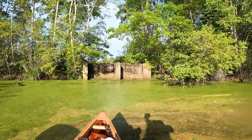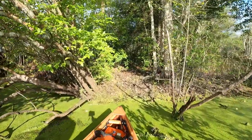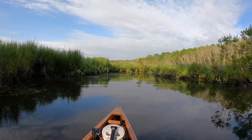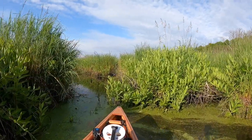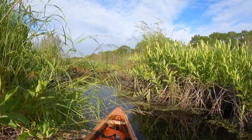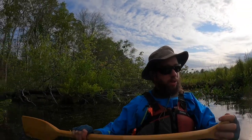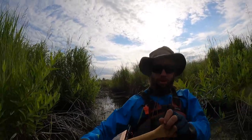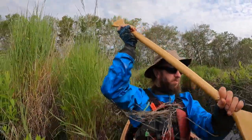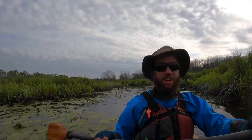Water culvert, I guess. Onward into the next marsh. Tree down back there. That was a struggle to get through. Which way are we going now? It's opened up again. And that's good news.